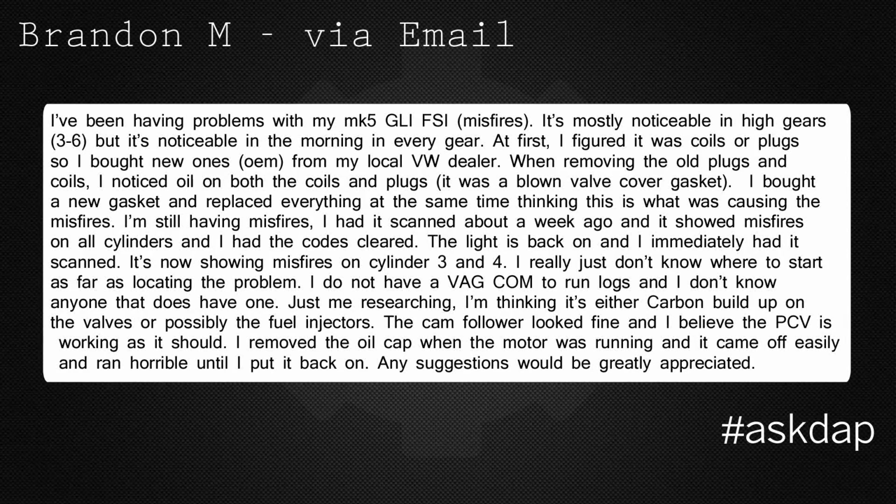I really just don't know where to start as far as locating the problem. I do not have a VADCOM to run logs, and I do not know anyone that has one. Just me researching, I'm thinking either carbon buildup on the valves or possibly the fuel injectors. The cam follower looked fine, and I believe the PCV is working as it should. I removed the oil cap when the motor was running. It came off easily and ran horrible until I put it back on. Any suggestions would be greatly appreciated.